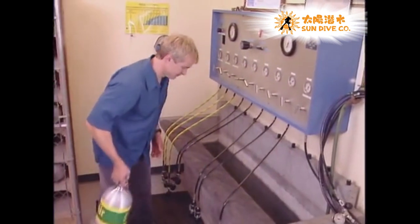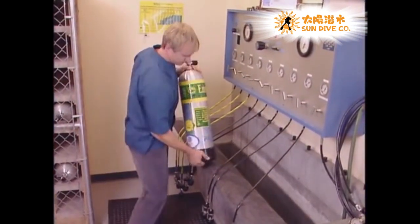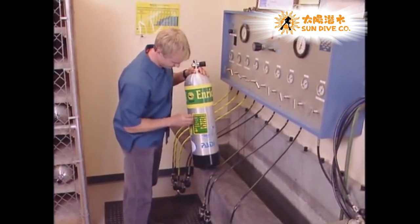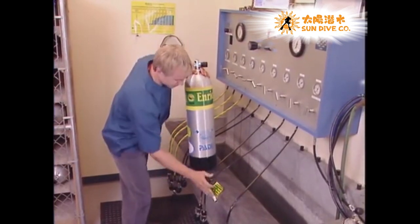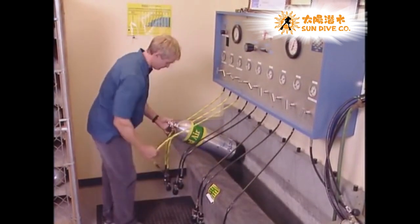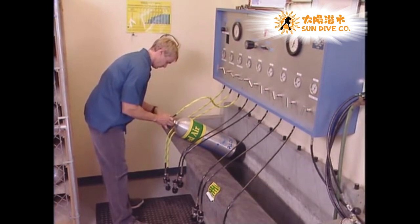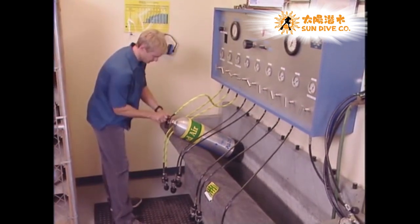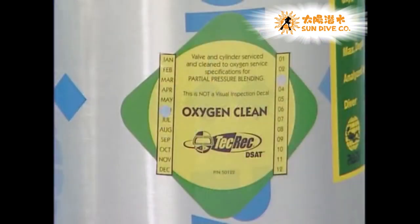To manage these concerns, always have enriched air cylinders filled at a proper enriched air station by a qualified enriched air blender. Certified gas blenders have the special training and blending equipment necessary to avoid possible hazards related to oxygen. And they know how to blend accurately so you get the enriched air mix you want. This is especially important for enriched air cylinders that must meet oxygen service requirements for blending.